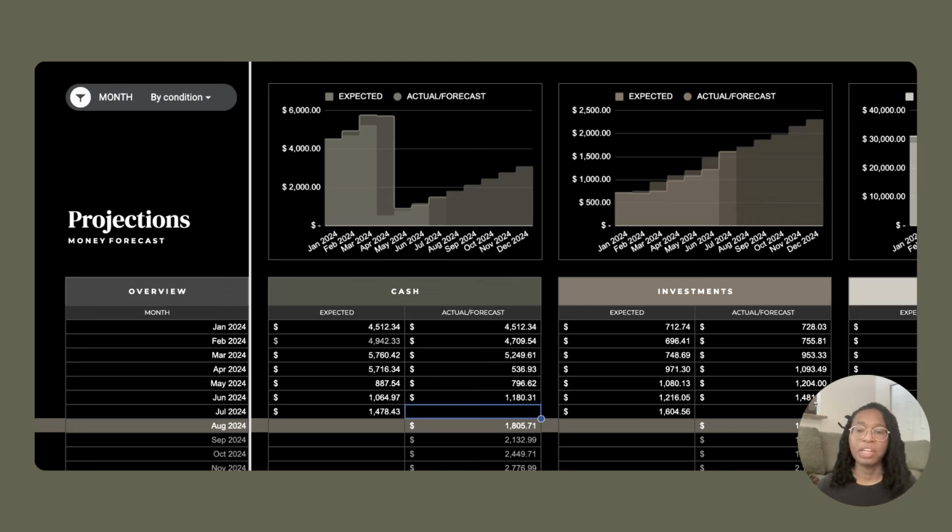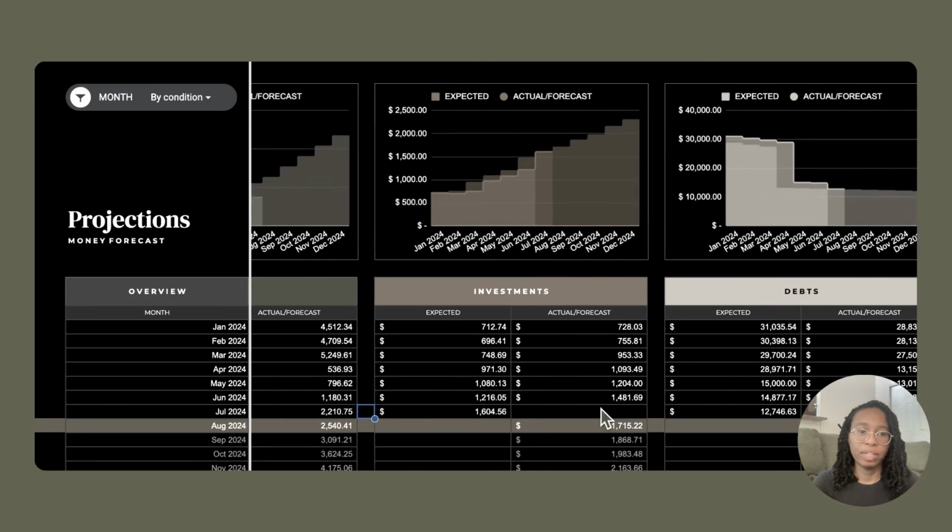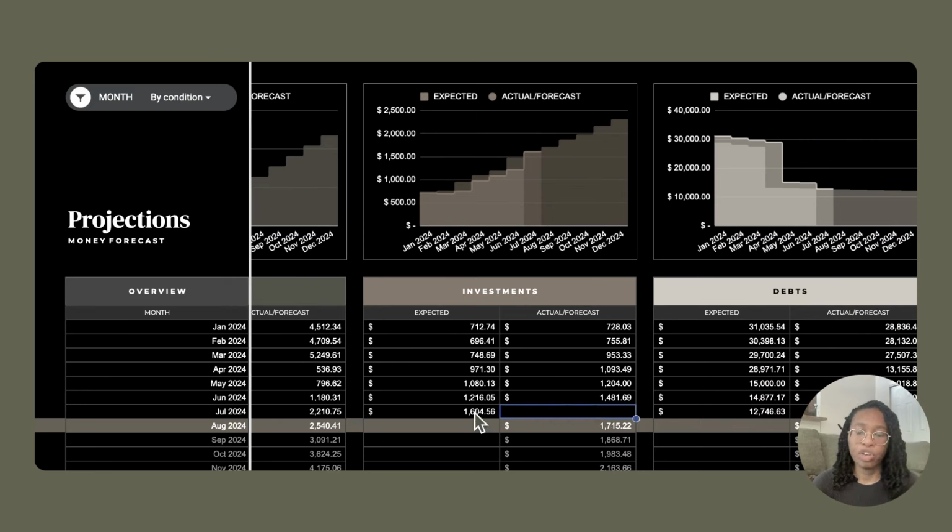Okay, now we're doing the last part of the video, which is updating my projections in Google Sheets. This template is available in my shop. I'll leave the video linked below if you want to see how everything works. But in short, I'm just going to enter the balances that I had for everything at the end of July. So for July, I expected to have $14.78 in my cash, and instead I had higher than that at $22.1075. And then for investments, I expected $1604.56 in my 401k, and I actually had $1653.48, and it went up a little bit.